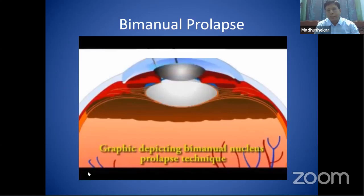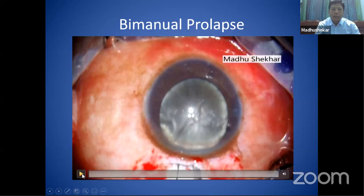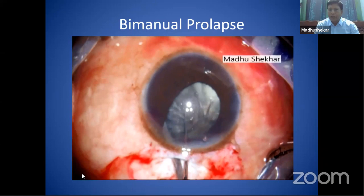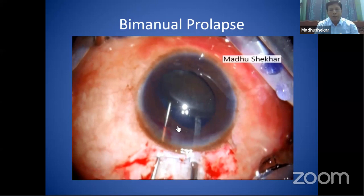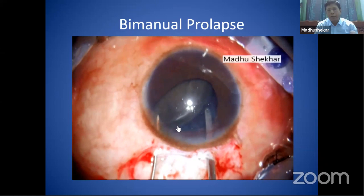Here I'm showing one tip to deal with subluxated cataract. Here you can use a cyclodialysis spatula. Here you can see that I'm supporting the bag. So you can support your bag when you are wheeling out one pole of the nucleus, so that it will reduce the stress on the zonules and the bag will not come along with your nucleus.